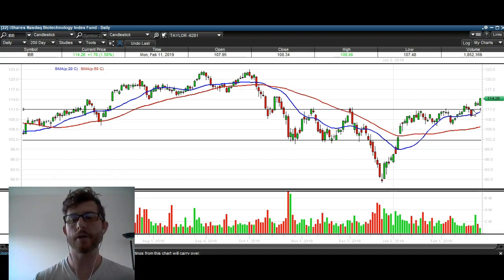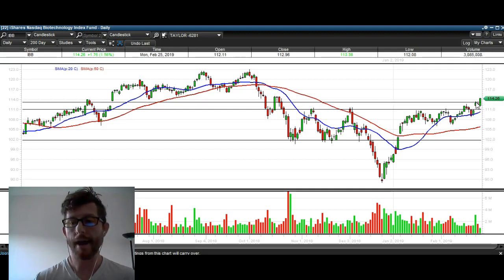So we came up here, and we gapped over this resistance just a couple days ago. That was a big move, and we also closed over this little resistance, those highs right there. So again, I think biotechs are still headed for higher prices. I think today's action was even more confirmation of that, breaking over that little resistance from the previous two days and closing over those highs. I think it's likely going to head higher.